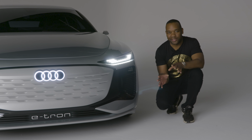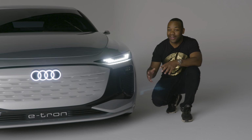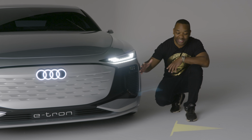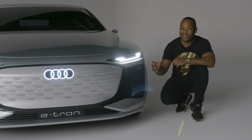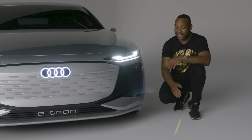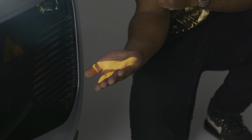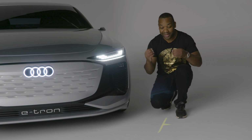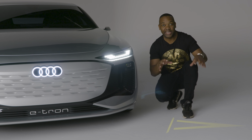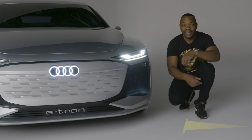Speaking of projectors, there are 4 projectors located on each corner of the car that can actually project images onto the floor while the car indicates. Now, the idea being that as people approach the vehicle, they'll see exactly which way your A6 is about to turn. It's a very clever feature. Technically, it's not legal quite yet, but to my eyes, this looks like a really cool safety feature, and over time, maybe this might come into play in the real world.